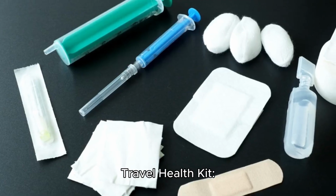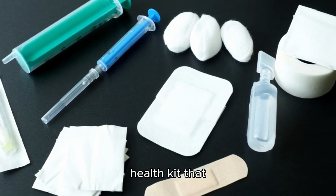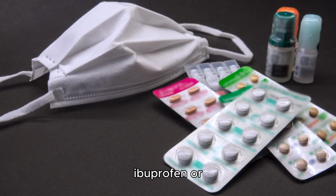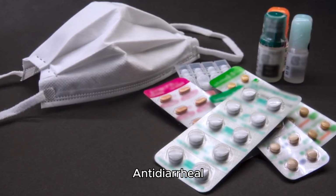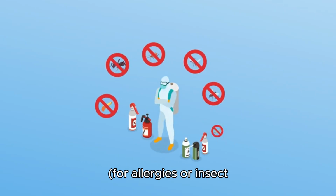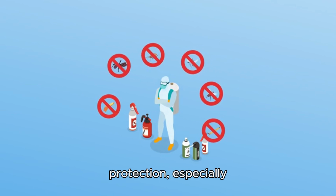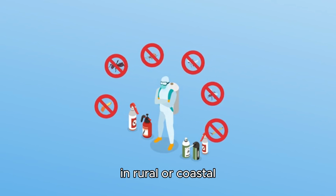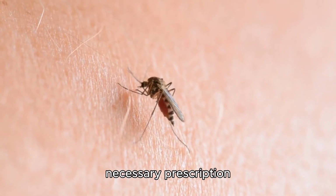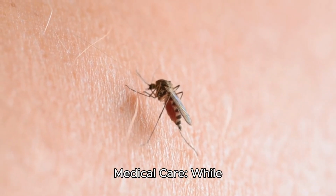Travel health kit. It's a good idea to pack a basic travel health kit that includes pain relievers, for example, ibuprofen or acetaminophen. Anti-diarrheal medications. Travelers' diarrhea can be common. Antihistamines for allergies or insect bites. Insect repellent with DEET for mosquito protection, especially in rural or coastal areas. Sunscreen and after-sun lotion. Any necessary prescription medications with a copy of your prescription.